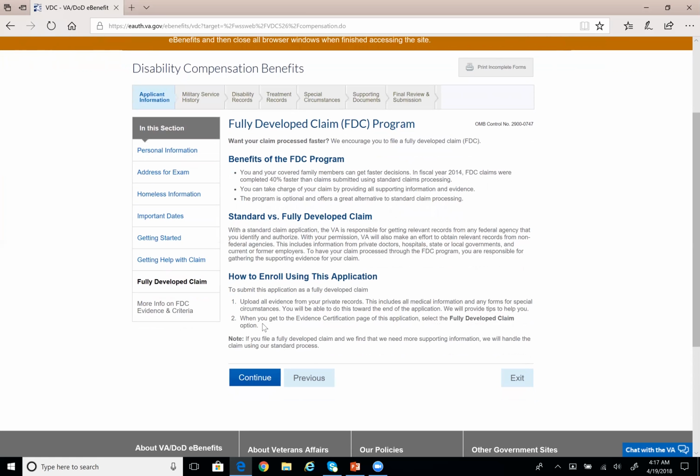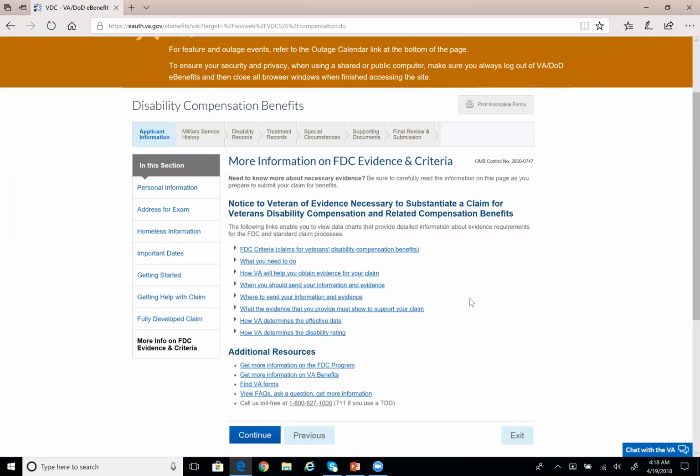So again, this tells you, hey, you're going to have to do an evidence certification if you selected fully developed claim. All it's saying is, hey, veteran, do you understand that you've taken responsibility for your own claim? And everything you need to upload and have the VA make a decision, you're taking control of and you're submitting. Got it. Yep. So we're going to be submitting fully developed claims. Okay. I always encourage you to do that.